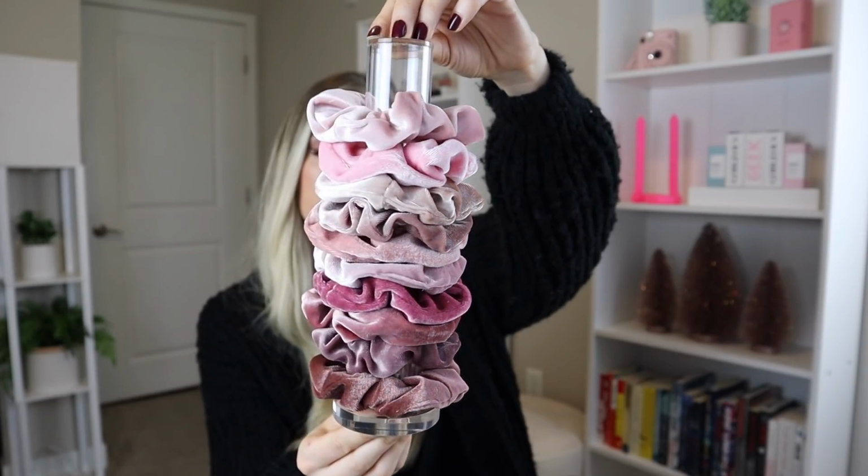Scrunchies are just so difficult to store because, I mean, they take up a lot of space. You can't really squish them down like a tiny ponytail. You know what I mean? They're a random item that's kind of hard to store. And I felt like they were taking up an entire drawer of space and that was just wasteful.